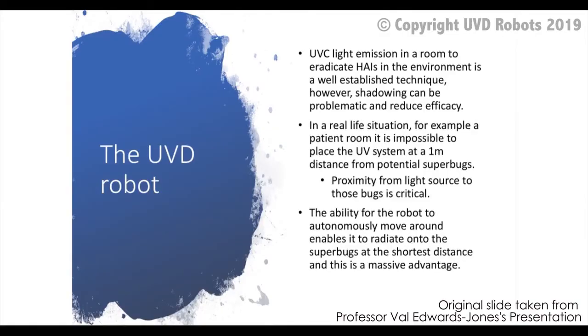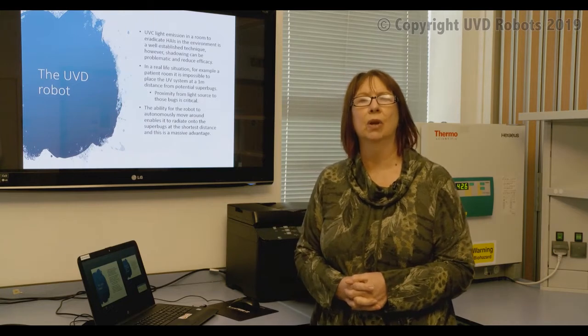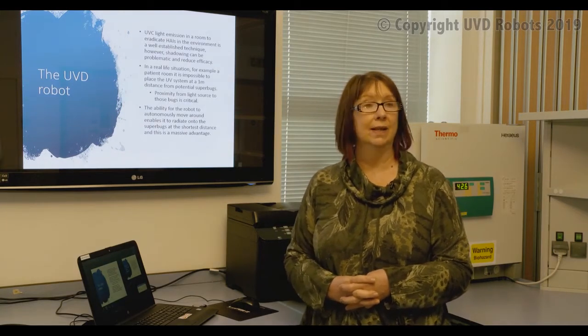So, UV light emission in any room, the future of it could be quite astounding, because you could do the terminal clean of the room as the patient leaves the room, and then you could put your UV light in, operated for however many minutes are determined within your hospital, and you know that you're going to get a huge log reduction of organisms on the surfaces and in the air in that particular patient room.